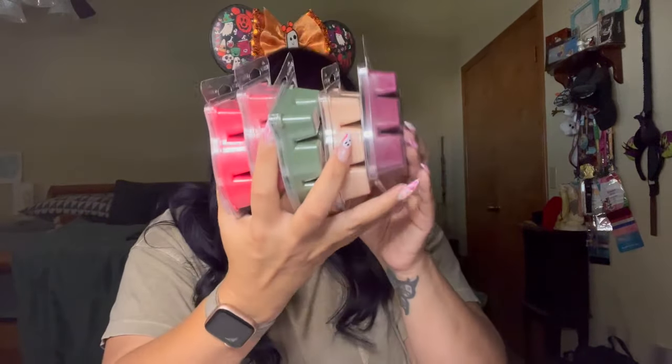So this is the 5-pack and you're going to get it with this cute little bag, and it's going to be available October 1st along with the whole Christmas collection that's coming out in our brochure.